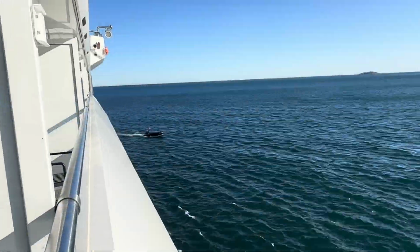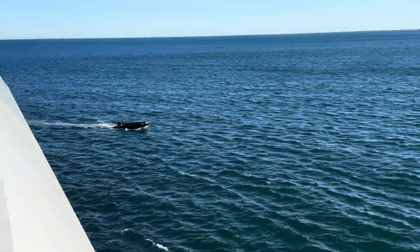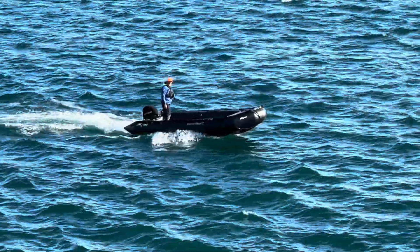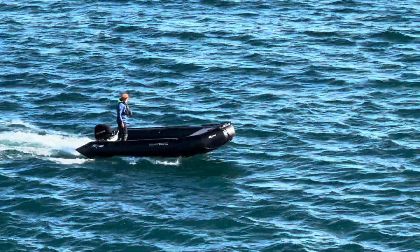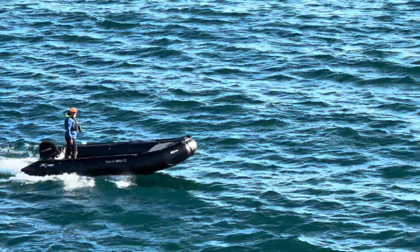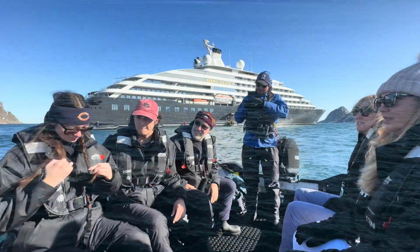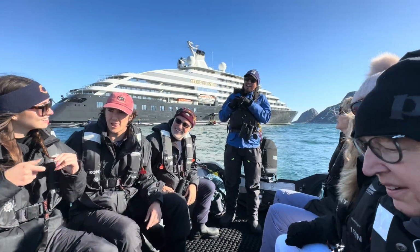Here's a clip of one of the Zodiacs aboard Scenic Eclipse 2. Same thing that you have on Scenic Eclipse 1. They are extremely safe and reliable, and it is, of course, something that you'll be using a lot when exploring either the Arctic or Antarctic region. The name of this bay here, the name of the island is Fuglesang.